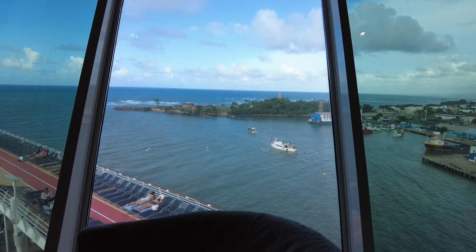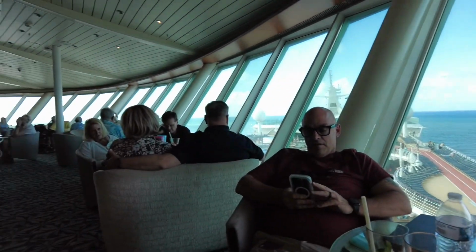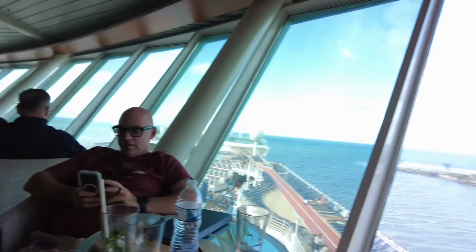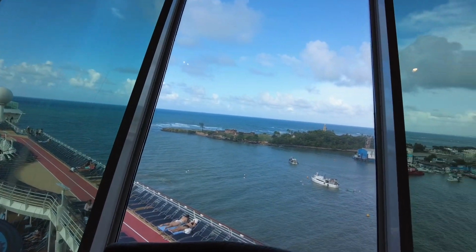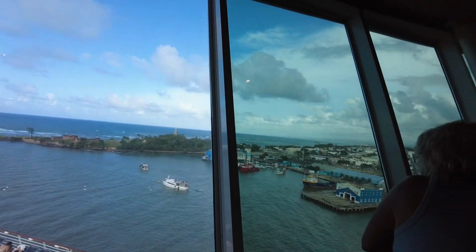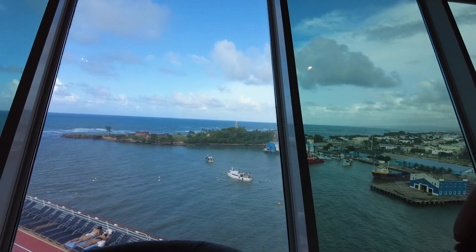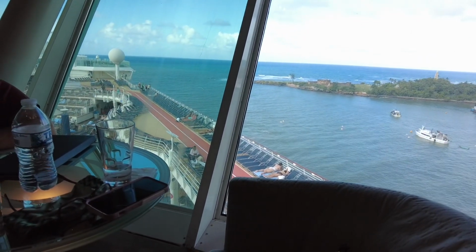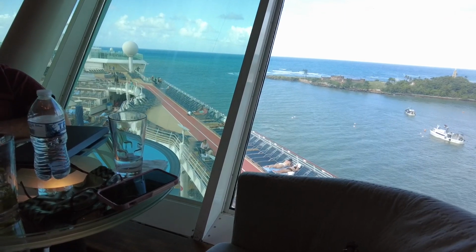We are in our amazing little spot in the Viking Crown Lounge, where so many are right now. Getting ready to leave Puerto Plata. We have a day at sea tomorrow again, and then we'll be at our final destination, Coco Cay, before we head home.